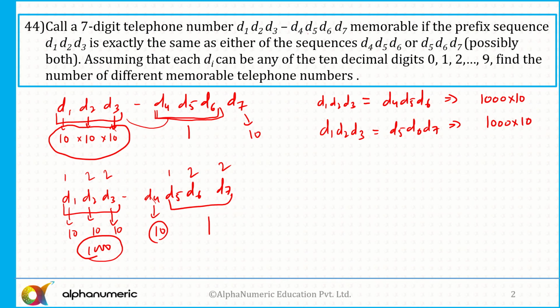But there can be cases where a few numbers are common to both of them, isn't it? That D1, D2, D3 is equal to D4, D5, D6 as well as D5, D6, D7. So I need to check in how many cases D1, D2, D3 is equal to D4, D5, D6 and is also equal to D5, D6, D7. Why? Because these cases are counted in both cases. So there is a double counting and we need to avoid that. So how many cases are possible here?